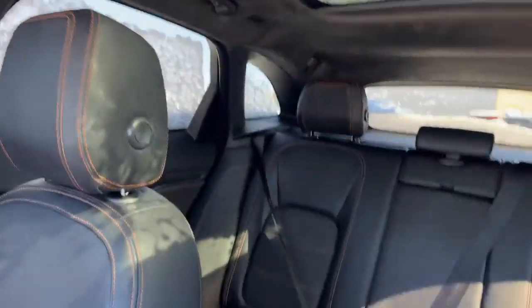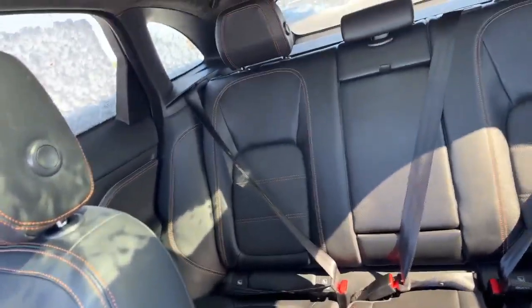And I'll show you the back seat, and look how beautiful this panoramic sunroof is. It goes all the way back pretty much. And tons of room in the back seats as well.